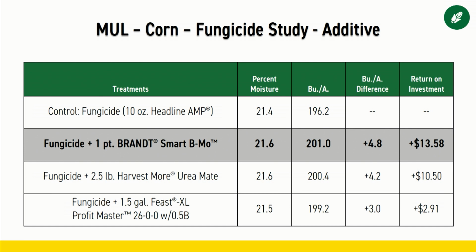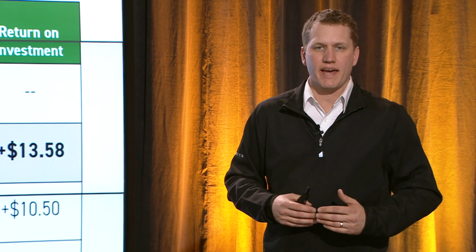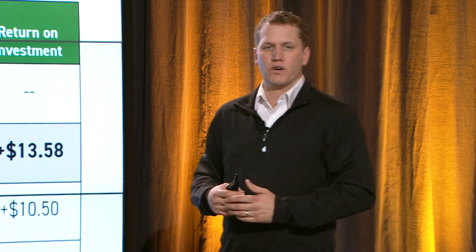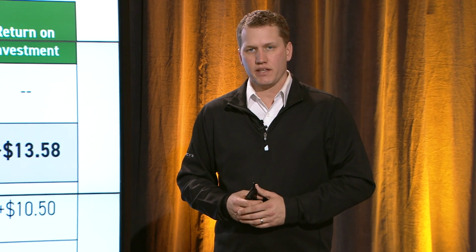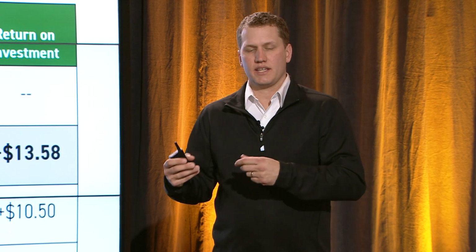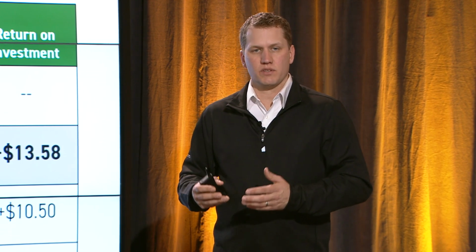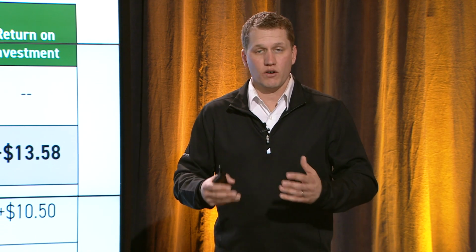Harvest More Urea Mate as well as Feast XL Profit Master both contain boron supplements, which I really think is the key to these additives putting money back in our pocket. When we look at boron, it helps with cell wall formation. It also helps with some reproductive processes within that plant. So when we target a VT time frame, this boron can get into the plant and help some of those pollen tube growth issues we have in dry weather be overcome.